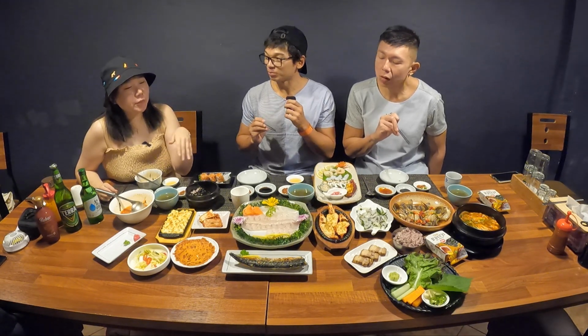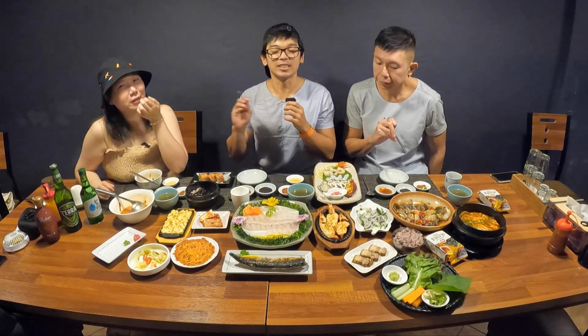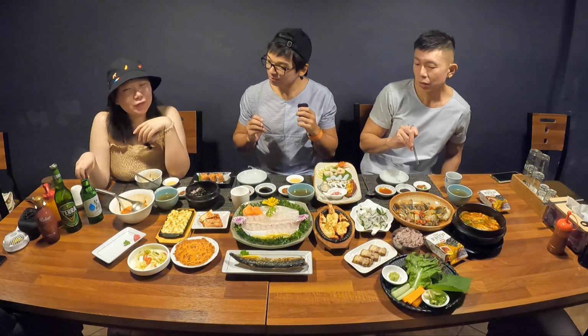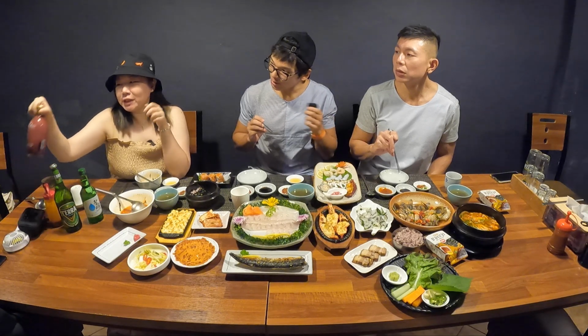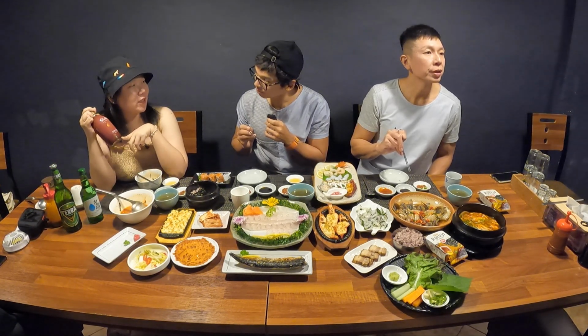Soju. Actually, usually we eat sashimi with sake, right? Anything, anytime you can do. Yeah, so the Koreans always drink soju, or they call it somek, which is soju plus beer, and then they also have this. What is that? I've never seen this before. This is my favorite. I think it's a lady's favorite.